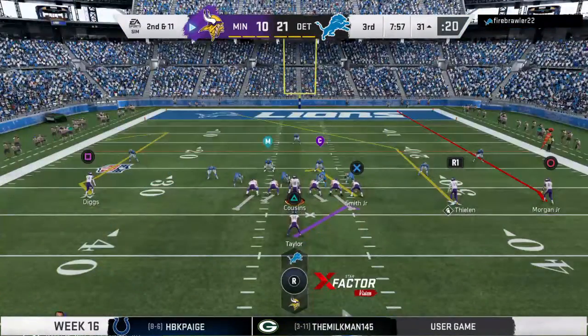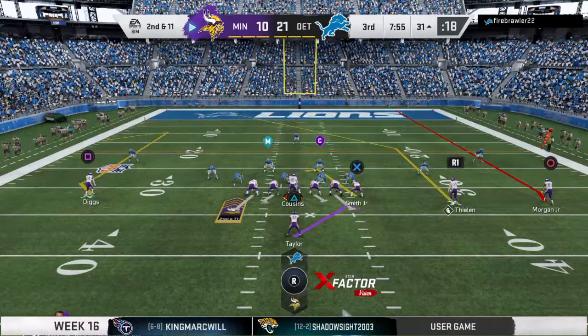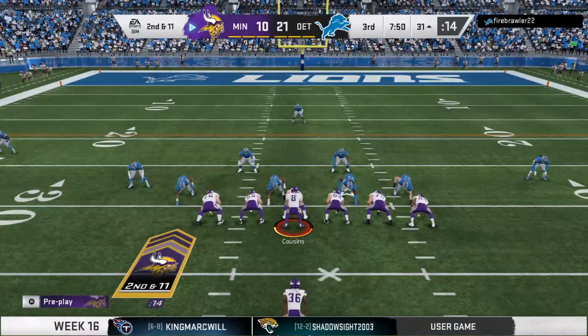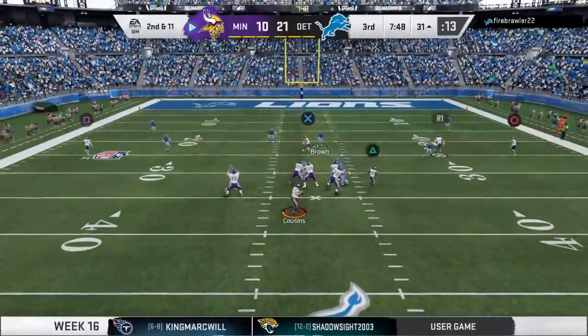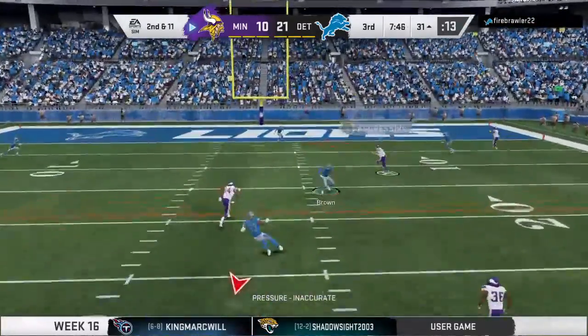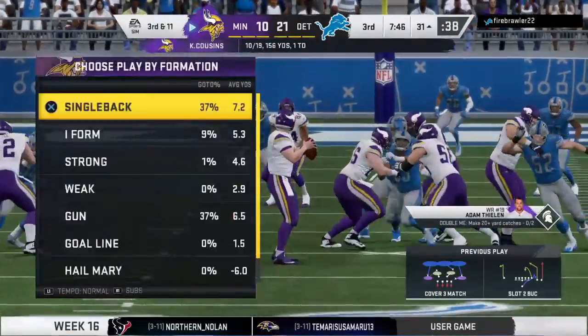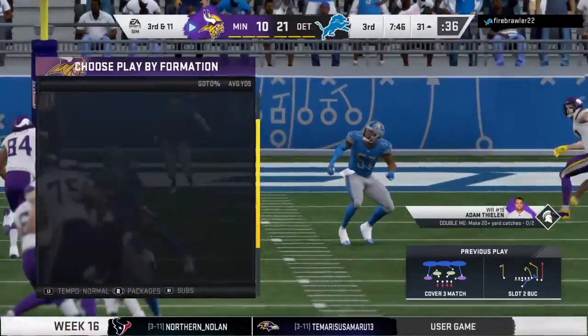Cousins. And that'll be incomplete. Good protection that time, and they couldn't hook up on the long one.